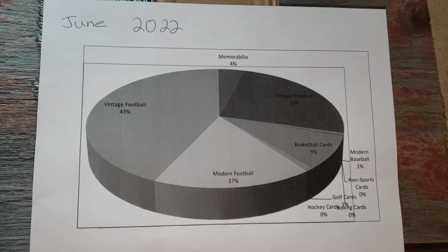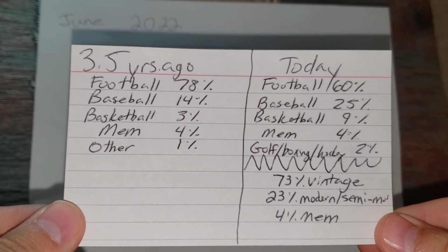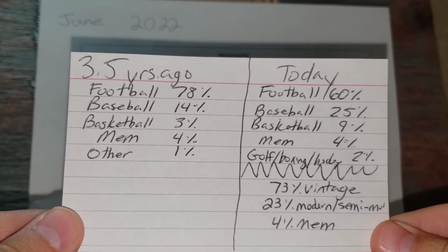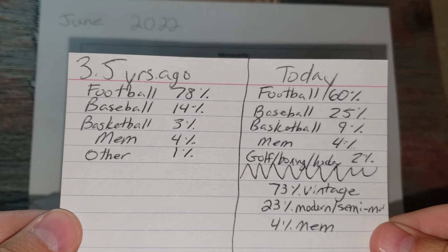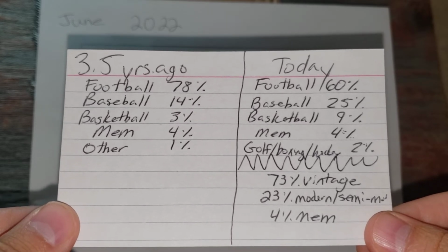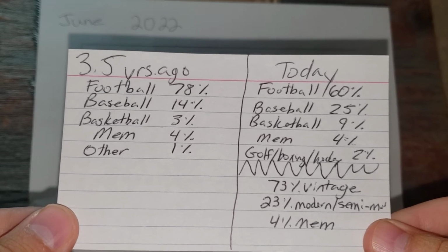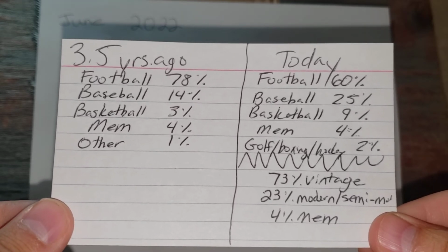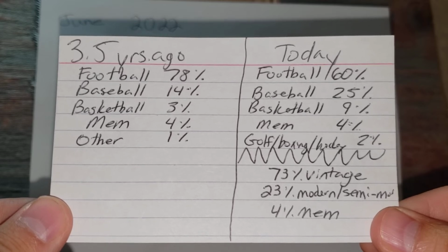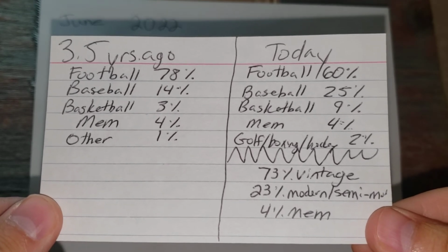Just for comparison, if you're talking about 3.5 years ago, this is kind of where we were at right here. About 3.5 years ago, I was about 78% in football in general, and now I'm at about 60% as far as the value goes. I've just decided to put that into other things since then. So that's definitely a drop, about 18%. That's quite a bit. And it's kind of fun to see where I spread that out to. You can see back 3.5 years ago, baseball was only about 14% of the value of the collection. Now it's at about 25%. So definitely a good sized chunk.